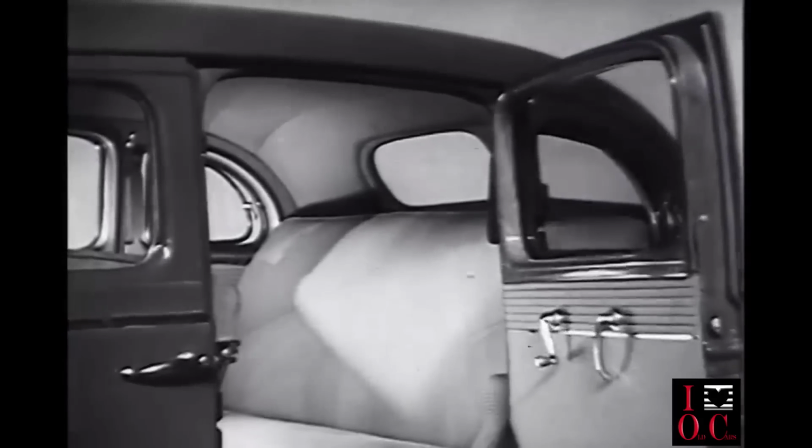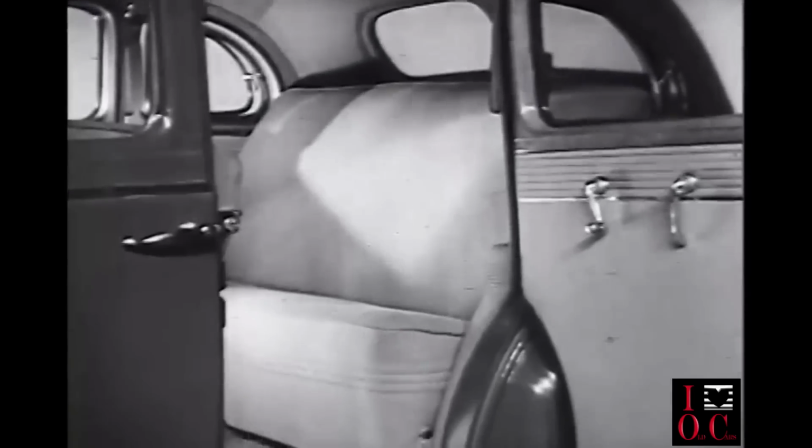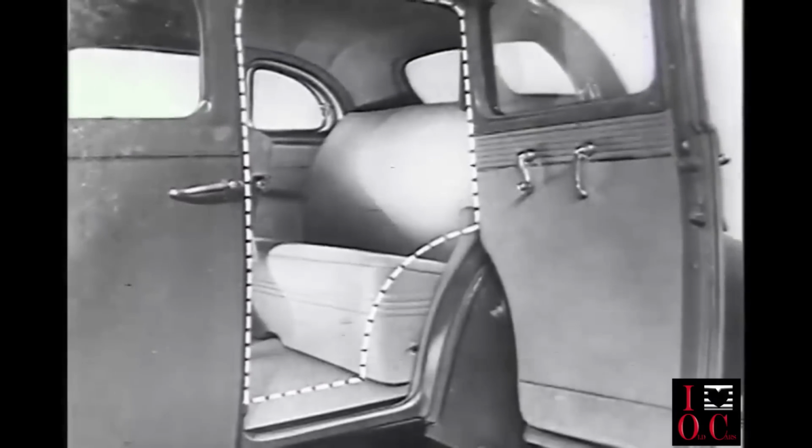Naturally, you're anxious to see the interior. Isn't that a tempting invitation? And say, that rear door looks unusually large. Right, 5 inches wider at the bottom. No contortions necessary to enter or leave this car. And surely that floor looks a lot lower. Right again, 3.5 inches lower than last year.